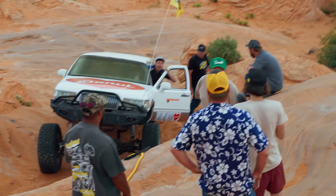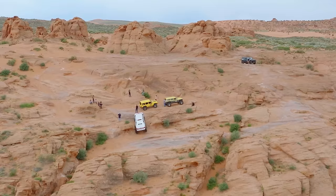Hey guys, that limo says donut on it. Says what? This one's on the house.